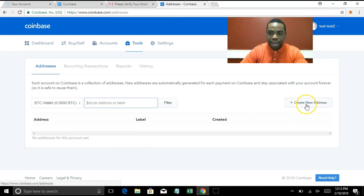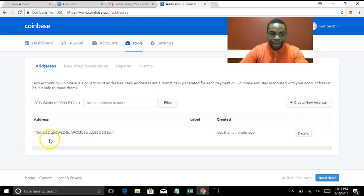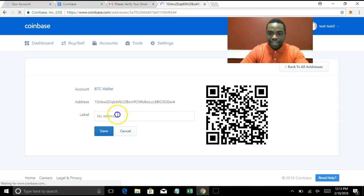I'm going to just go ahead and create a new address, for example, just by clicking on this. And just like this, I have my address. Either I want to send money to this address, or I want to export my money out of this address. This address is associated with my Coinbase account. As I click on details right here, it'll tell me in more detail that this account is for my BTC wallet, which is Bitcoin, and this is my address right here. So if I want to send money or receive money, I will use this address for Bitcoin.